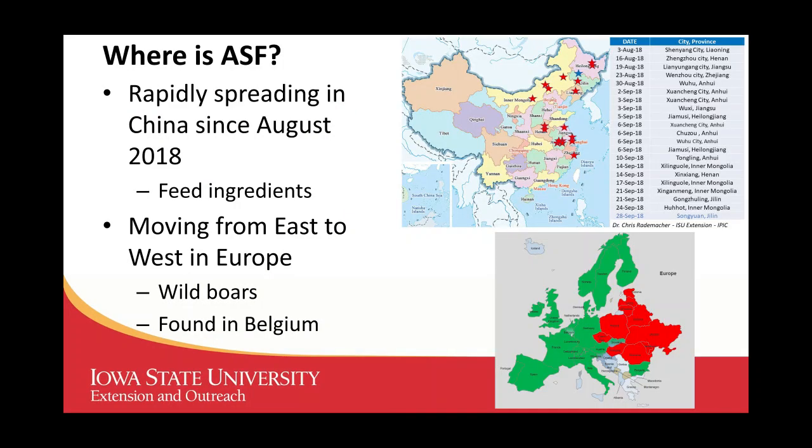Where is African swine fever today? Currently, it is rapidly spreading in China since the initial cases were reported in early August of 2018, primarily in the north and eastern provinces within that country. The most concerning part about that is that we import several feed ingredients from several of those provinces in those infected areas. It is also currently moving through Europe since its initial introduction in the Eastern European countries in 2007, and seems to be following a migration pattern of wild boars from east to west. Most recently, it has been discovered in the country of Belgium.